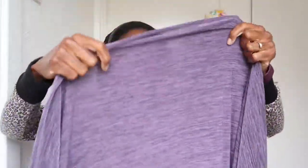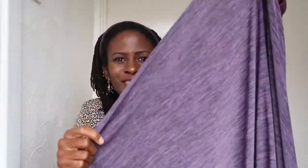I bought this from Minerva. It's a purple activewear jersey. It's drapier, but it's also a bit see-through. I don't think it will be a fabric you'd want to use for leggings because it will reveal a lot more than you want to show.